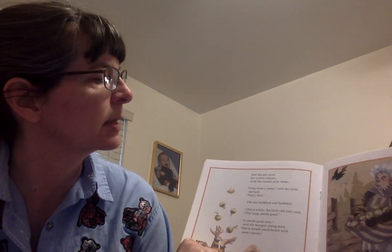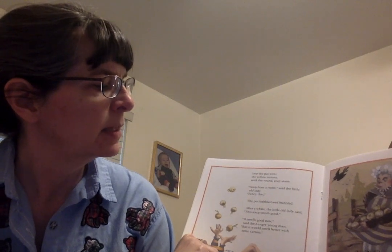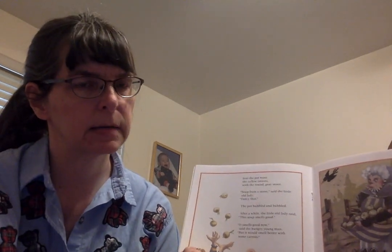Into the pot went the yellow onions with the round gray stone. Soup from a stone, said the little old lady. Fancy that. The pot bubbled and bubbled. After a while, the lady said, This soup smells good. It smells good now, said the hungry young man, but it would smell even better with some carrots.